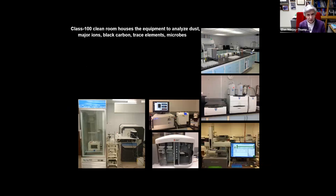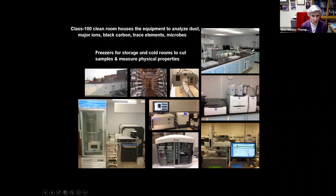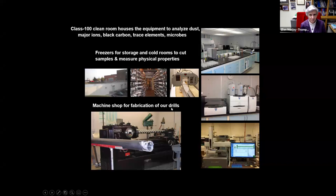Now, I'm not going to stress this because Stacy has given you the tour, but we have a class 100 clean room in which many of our analyses of things like dust, major ions, black carbon, and microbes are, well, the microbes aren't measured in the clean room. They're actually measured in a laboratory over in the microbiology department by a postdoc in our group. But notice all of the equipment that we have, including this mass spectrometer that's used to measure trace elements. And then we store our cores in the freezers that you've gotten to see. And we also have a machine shop where we fabricate our drills.